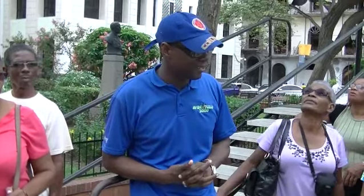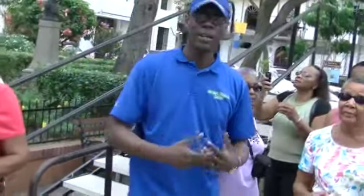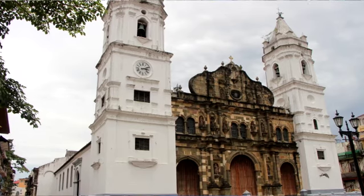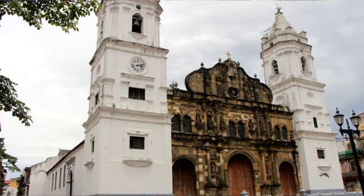The church, or the cathedral church we are seeing here, took 100 years to be built. The construction of this church started in 1688 and it ended in 1796. The reason for that is that they were always out of money. When they finished the construction of the church, you can notice simple but very important things. The face of the church is original, but the two bell towers are not. The reason for that is that in 1882, there was an earthquake in Panama and both of them fell down. But you can see the wooden statues, they are original since that time.